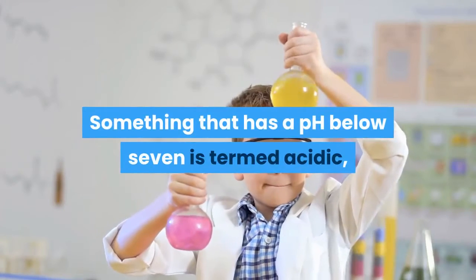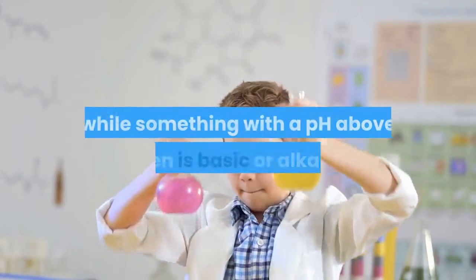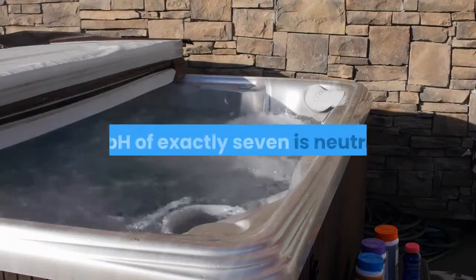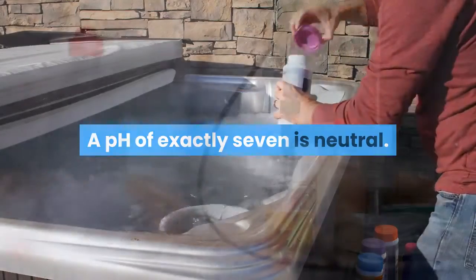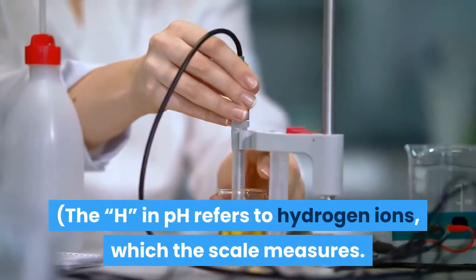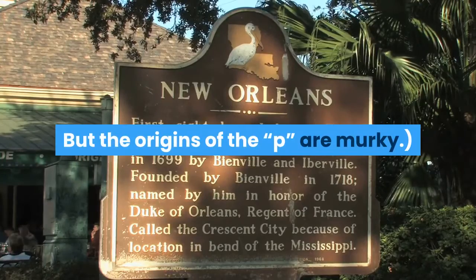Chemists use the pH scale, which generally ranges from 0 to 14, to measure acidity. Something that has a pH below 7 is termed acidic, while something with a pH above 7 is basic or alkaline. A pH of exactly 7 is neutral. The H in pH refers to hydrogen ions, which the scale measures. But the origins of the P are murky.